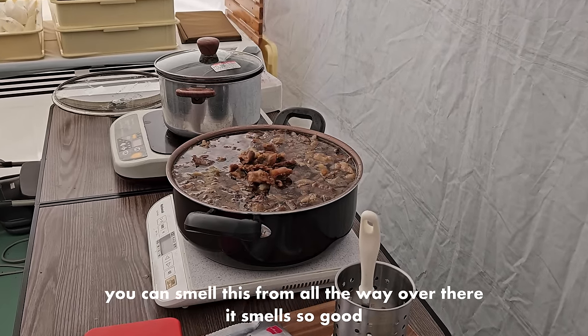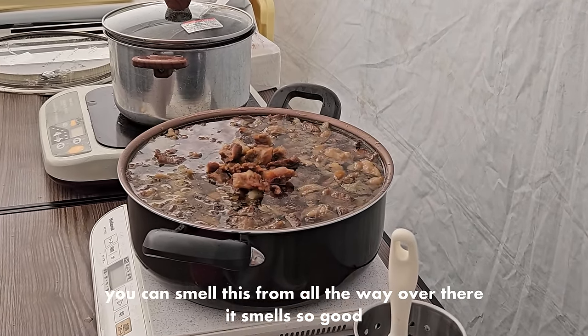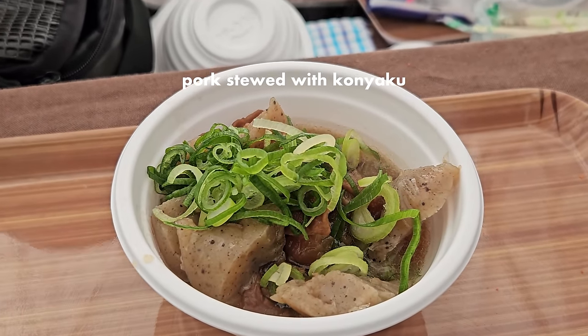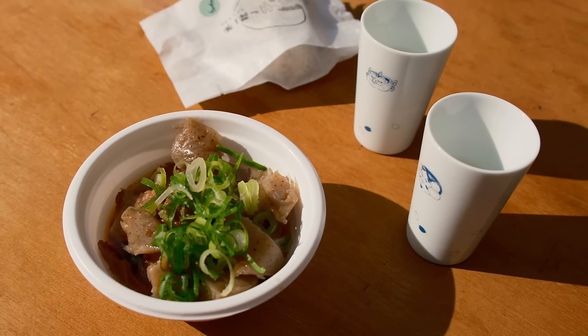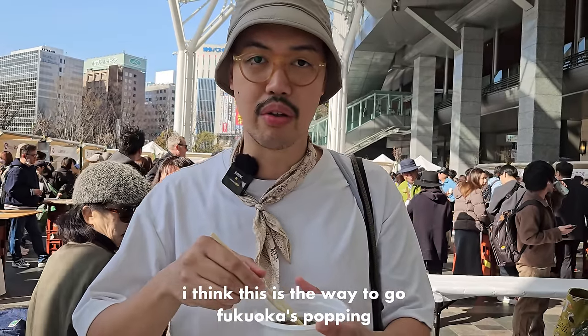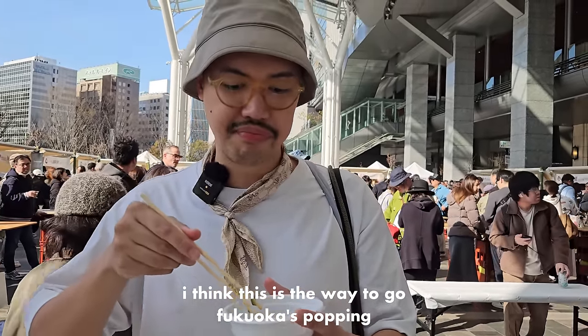Whoa, you can smell this from all the way over there. It smells so good. Thank you. I think it's the way to go. Fukuoka's popping.